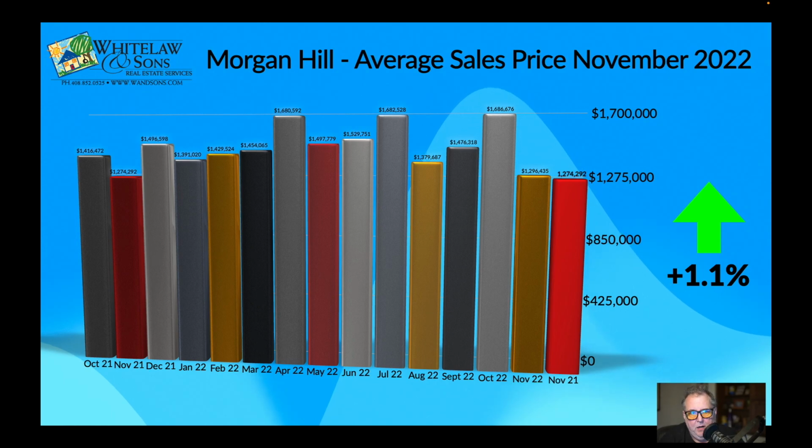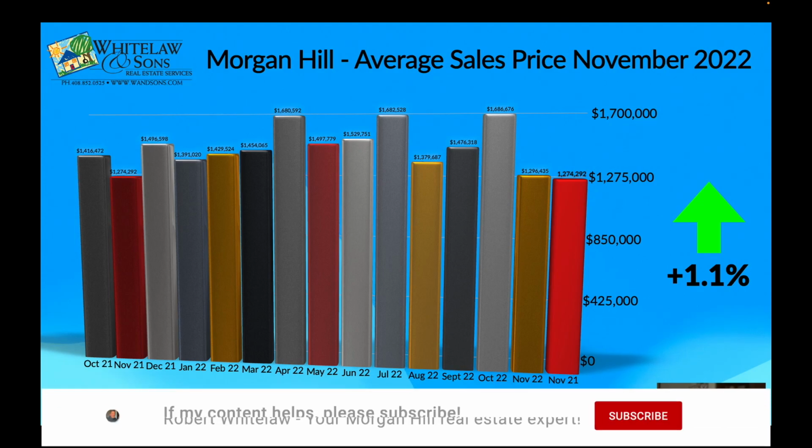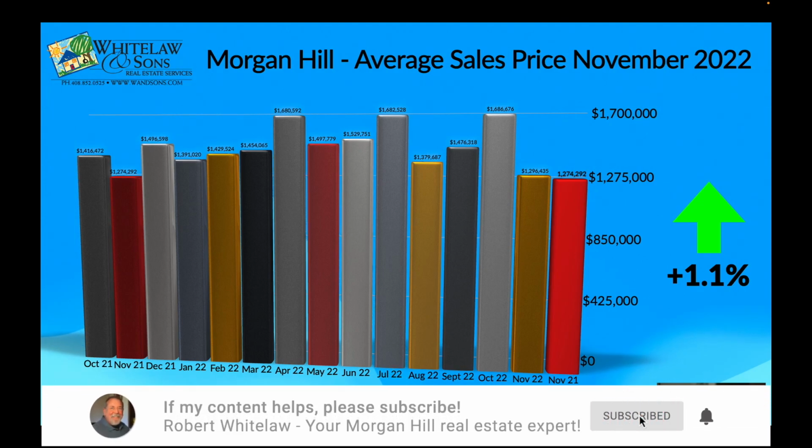Now, this represents a 1.1% increase from the same time last year. So 1,274,000 was the average sales price of a home in Morgan Hill last year. So very close. And we could call that flat. Again, anything within this, say, 2, 3, 4% range, I think it's very reasonable to call that a wash based on, again, low sample size for Morgan Hill. But this is not unusual.